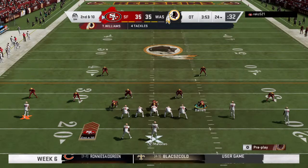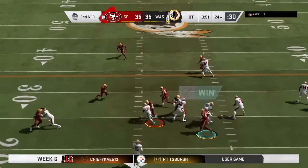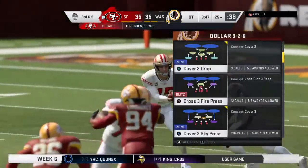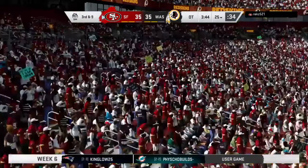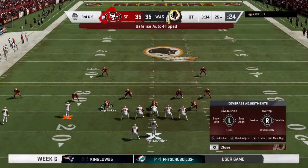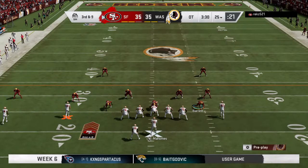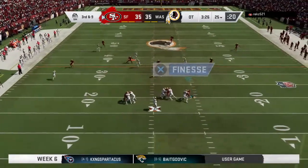From the 24, they'll go again on 2nd and 10. They'll run it now out of the gun. Takes it to the 26, just a 1-yard gain. Well, that's a good start to this drive on the defensive side of the ball. Force the incompletion on first down, and you're able to shut down the running play on 2nd. Yeah, I wouldn't be surprised now. A little bit of pressure going at the quarterback in the expected passing situation.